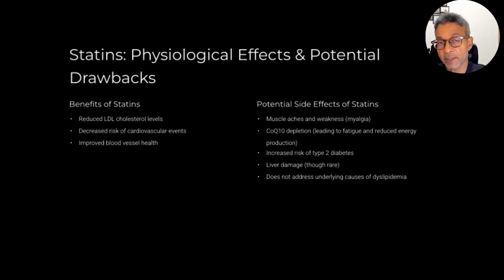We should also talk about the common side effects of statins. The common side effect of statins is muscle ache and weakness. And this occurs because statins reduce the production of coenzyme Q10, which is CoQ10, a compound that helps muscles produce energy. And without enough CoQ10, muscles can become fatigued, leading to pain and weakness.